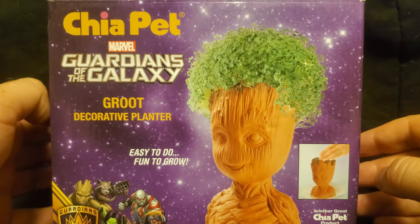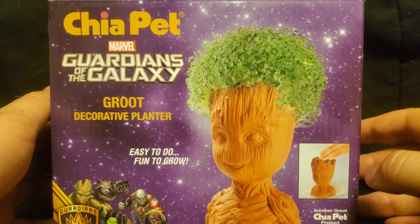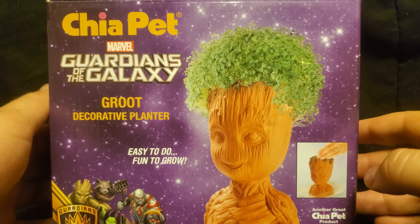So, yeah, this is probably thrift store fodder. I am Groot. And that is Groot for get this crap out of here. All right.